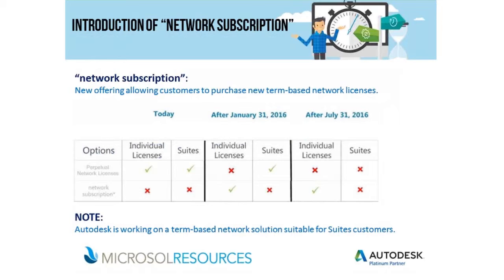So it will be like you have a desktop subscription of a non-suite license, and then you can add network subscription to it. Now, Autodesk has advised us that they are thinking about what's the best solution for suites. They haven't come up with one yet, but they are actively working on it. So right now, and even July 31st, August 1st, there will be no network subscription for suites of desktop subscription. But Autodesk is working on it. They're going to work on something that makes sense for that type of offering. And as they work on it and start sharing information, we will also update and share that information with you.